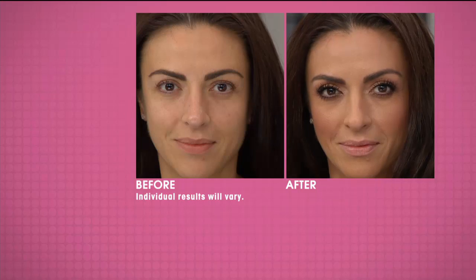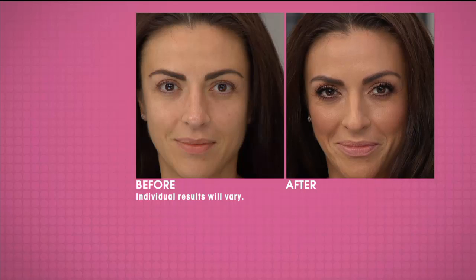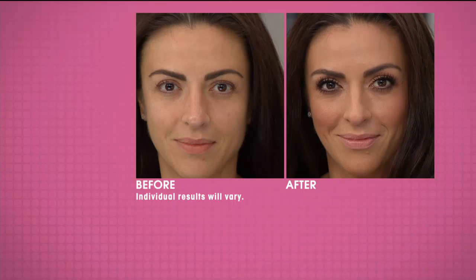If you are new to the line, let this be the introduction, because you're going to open it up, it's going to smell like chocolate. You can get a smoky eye look. You can get a day look. You're going to get this bulletproof liner. Once you put it on, it's not going anywhere.